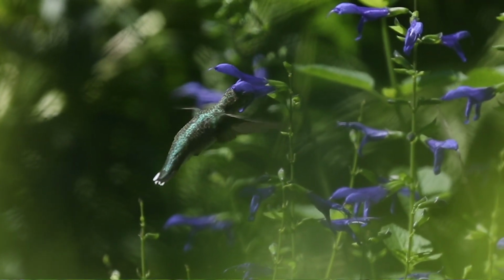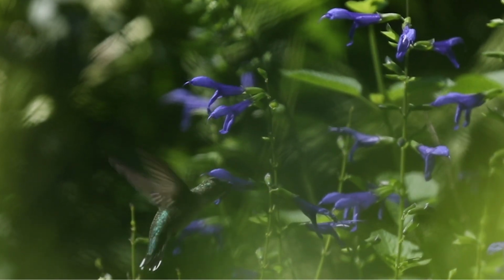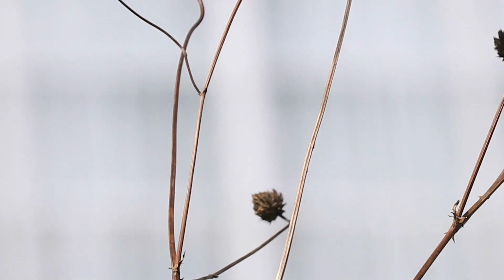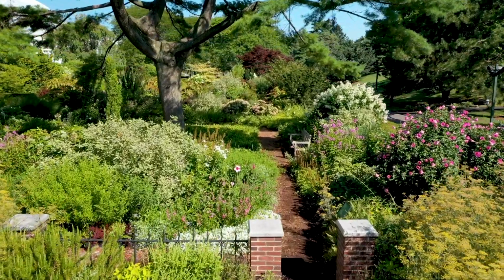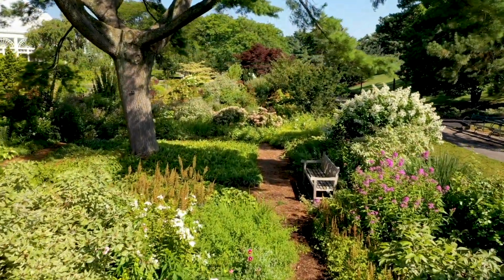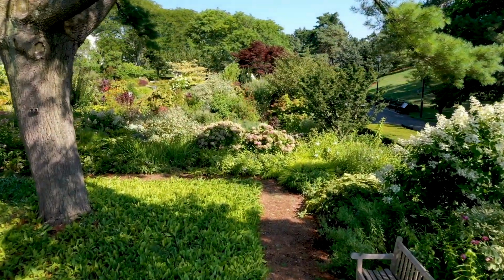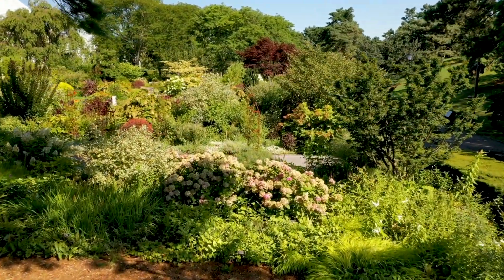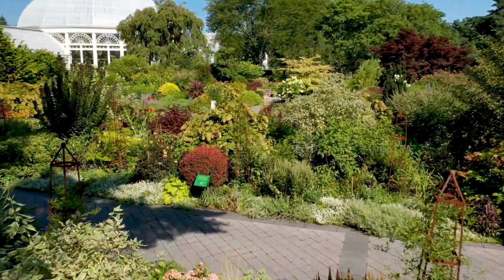Hummingbirds are drawn particularly to the salvia and other seasonal color dotted throughout the garden. On some late summer days, more than a dozen hummingbirds can be seen flitting from flower to flower. The richly complex perennial garden is a fitting foil to the Victorian grandeur of the Enid A. Haupt Conservatory. Like the conservatory, it is a place where the beauty of plants can be celebrated throughout the year.